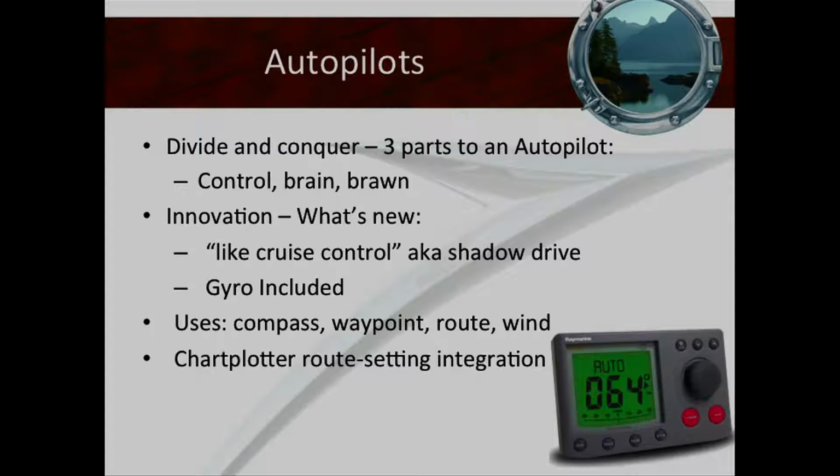It could be a linear drive on a sailboat, for example, connected to a quadrant, and it's moving the rudder, or it could be a hydraulic pump, right? On a lot of power boats, they have hydraulics, so it's a hydraulic pump, or it could be a chain drive system. So there's multiple ways of driving a boat in terms of running the steering, and that would be the brawn.